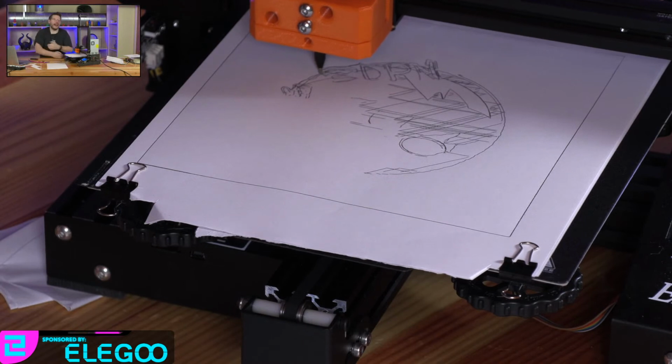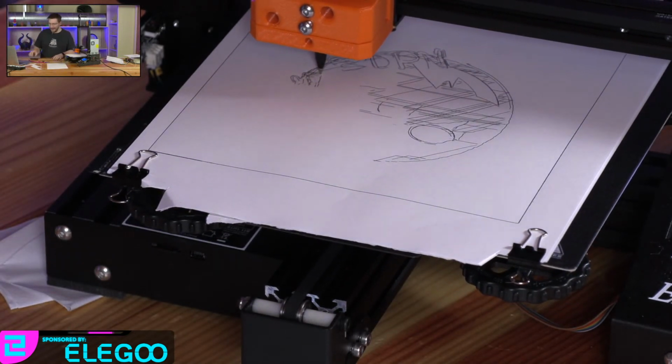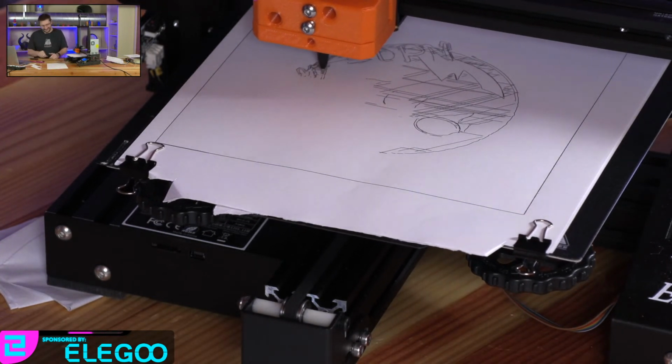Oh, I know it. Okay, I know what this is. This is a logo that was on one of my old T-shirts. I see it now.